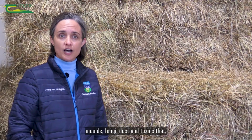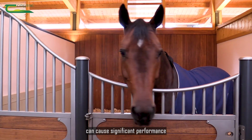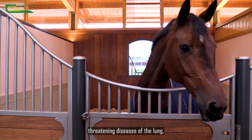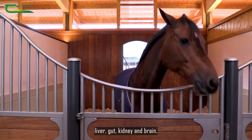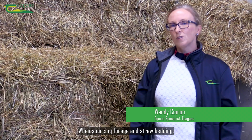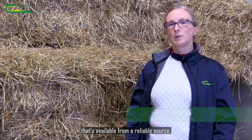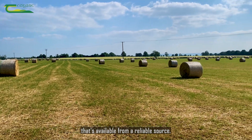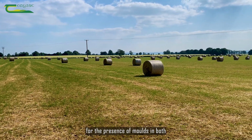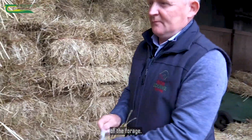Poor quality forage can harbour moulds, fungi, dust and toxins that, if inhaled or ingested, can cause significant performance limiting and potentially life-threatening diseases of the lung, liver, gut, kidney and brain, which can be expensive to treat. When sourcing forage and straw bedding, obtain the best quality that's available from a reliable source. Test random samples for the presence of moulds in both and assess the nutritive quality of the forage.